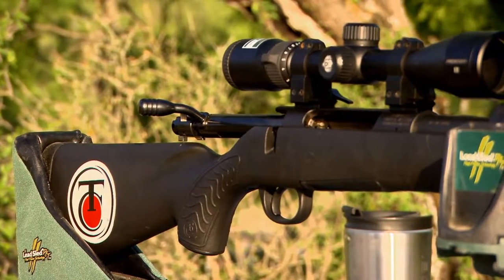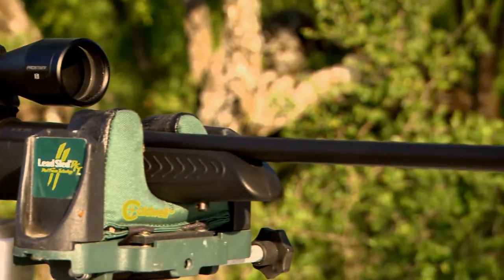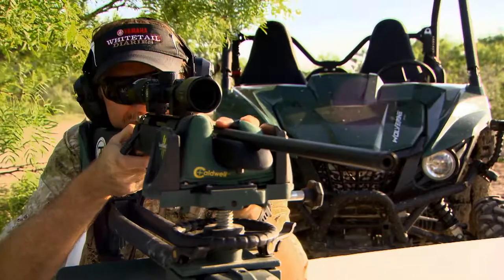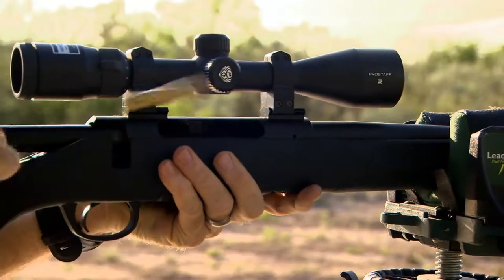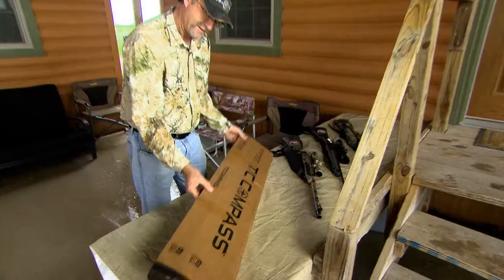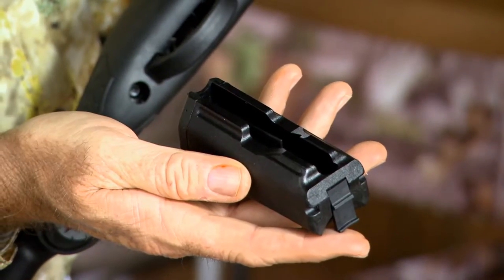Another great feature is maximum scope clearance. The 60-degree bolt lift provided by the 3-lug design ensures that the shooter has maximum clearance between the bolt handle and the mounted scope for fast cycling for follow-up shots if needed. But with the accuracy of the Compass, I don't think you're going to need it unless you got buck fever really bad. Another cool thing I noticed right out of the box was the flush fit rotary magazine.